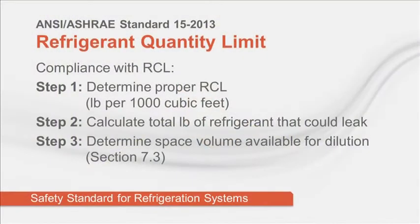Since our example building is commercial occupancy, refrigerant concentration is limited to 100% of the RCL. The units on RCL are pounds of refrigerant per 1,000 cubic feet. So once the proper RCL value is determined, there are 2 additional steps: determining the pounds of refrigerant that could be released from the system and determining the volume available for dilution.